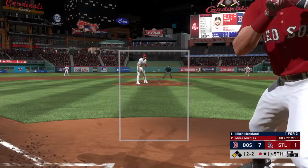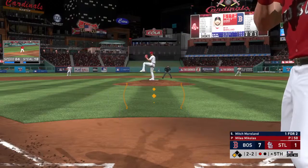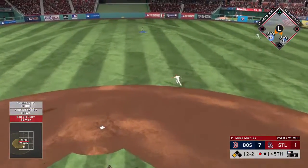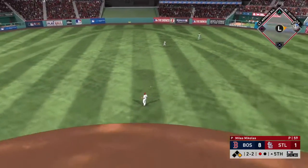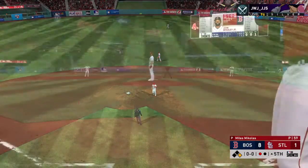Now about a 58-foot breaking pitch that he wisely lays off here. You know he's probably cheating on that inside pitch after he got jammed earlier. If you're on the mound right now, you want to try to hit that outside. And they'll extend their lead even further as the run's in to score from third. It's an 8-1 ball game.